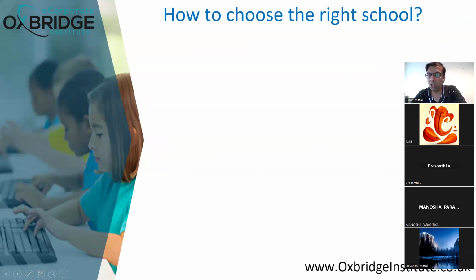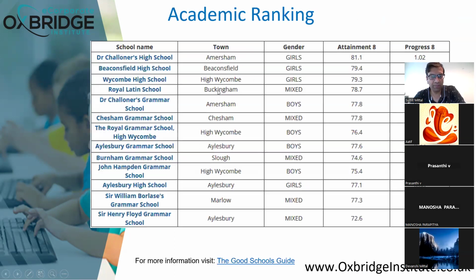Now we come to the all important question. How do you choose the right school for your child? Now, a lot of us prefer to go by academic rankings, but I would like to impress upon you, there are other parameters to consider as well. So let's have a look at those. Let's list all of them.